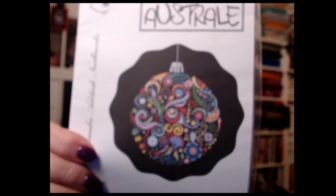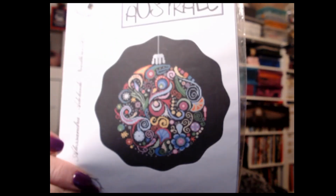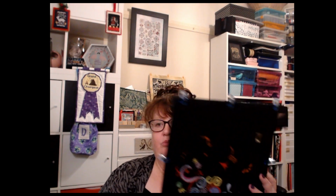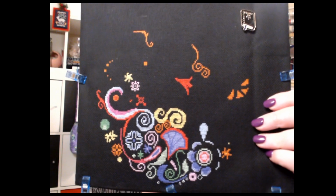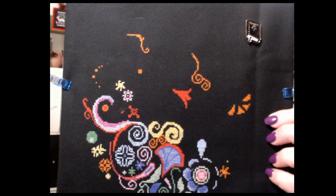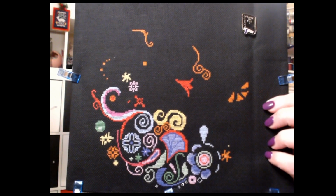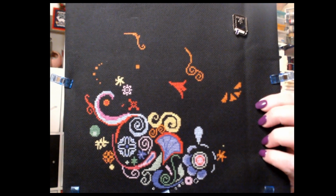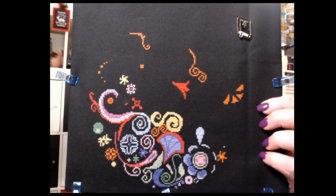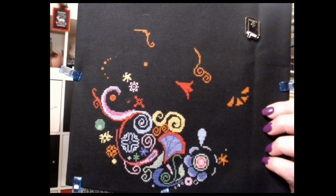WIP number 25. This is the 2015 pattern, but I love it. It's called Natali Australi, and it's from Alexandra Adelaide Needleworks, and I love it. This is being stitched on 18 count Aida, and it shows up so much better with the black paper behind it. I started it on the 5th of December. It was part of a fortnightly challenge with Down Under Divas, and we had to do stitches in all these colours, and all bar 3 were on this, so bonus.